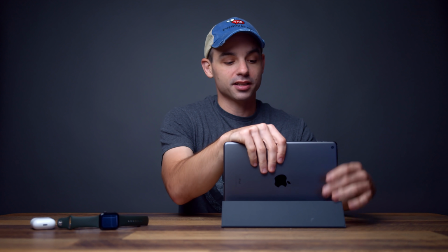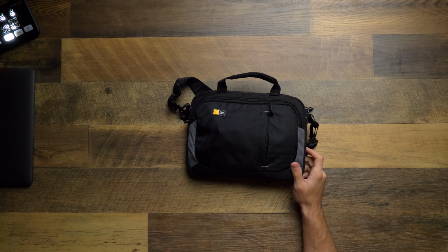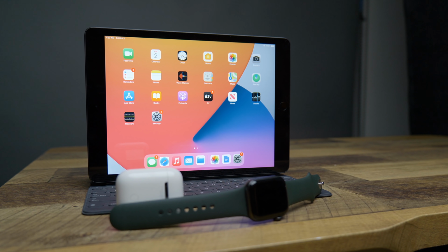And this computing package, not this keyboard, which is just here as a stand, but this computing package will come in at $429. But let's throw in a few key accessories like a backpack, keyboard, mouse, and stand. That will lead us to around $500 for the overall computing package. And that would say, of our $1,500, a third of our budget's gone, but I think we're off to a pretty good start.